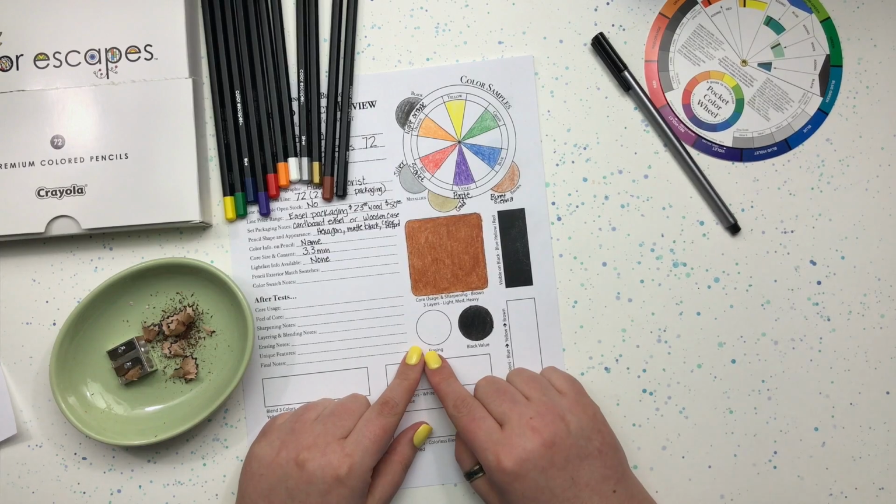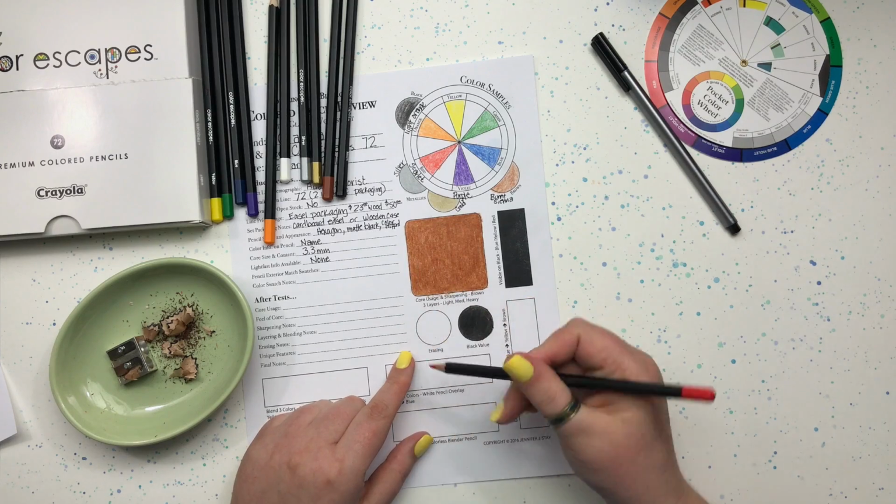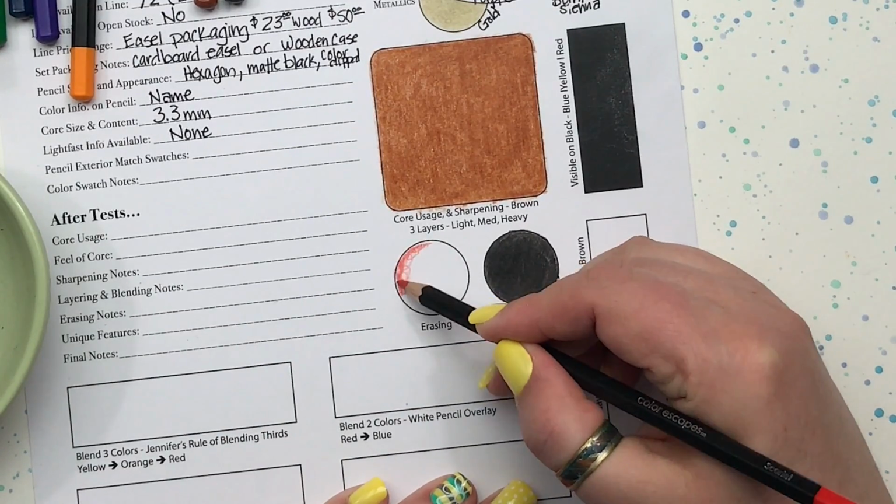Okay, now we're going to test and see how erasable their pencils are. Yes, this is their Scarlet pencil. I'm going to color out a gradient and then we'll test to see how erasable it is.